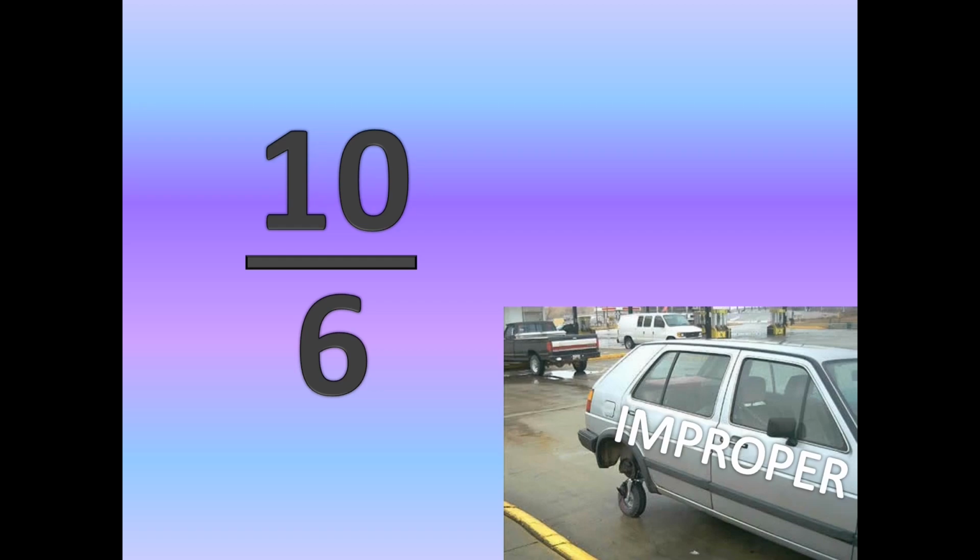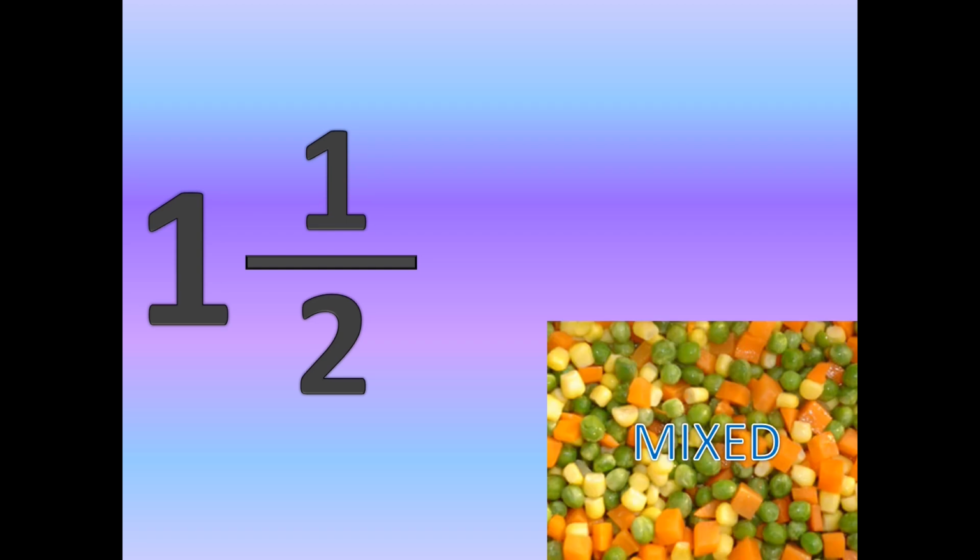A little different. Something going on here. You're right. That is an improper fraction. It's got a big number on top and a small number on the bottom. Great. So it's a mixture of two kinds of looking things. You got a big number here and you got a fraction over there. There you go, mixed number. No worries, you got this. This is easy.